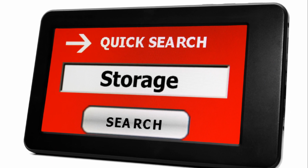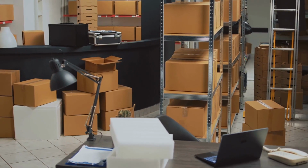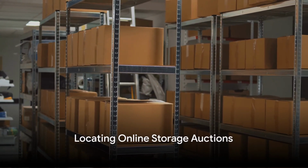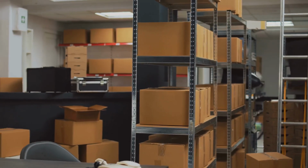So, you're intrigued, and the thrill of the hunt is calling to you. Now you might be asking, how do I find these online storage auctions? Well, that's what we're diving into next. Finding online storage auctions isn't as hard as you might think. The World Wide Web is teeming with platforms that host these auctions.